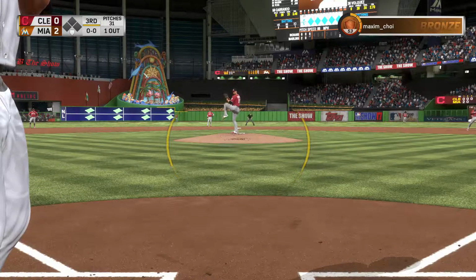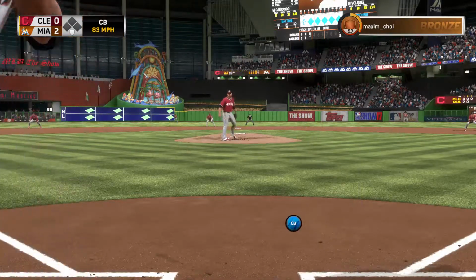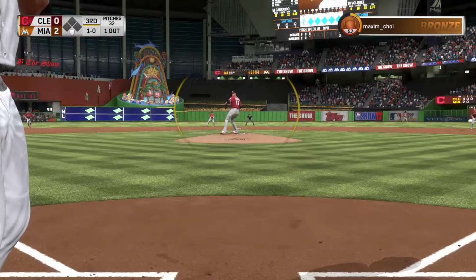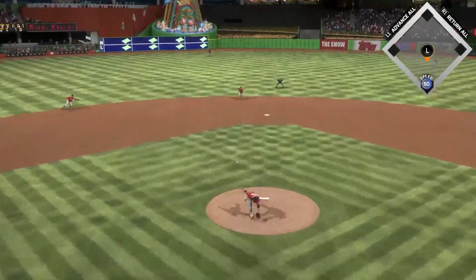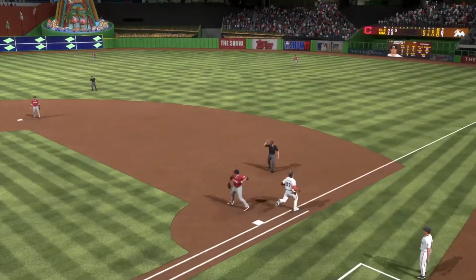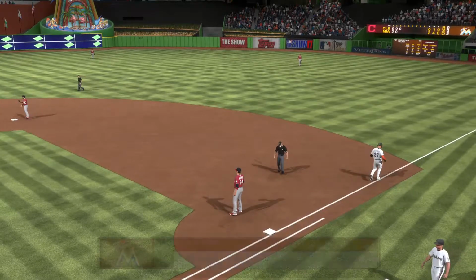Trying to pick things up where he left off, Giancarlo Stanton. An RBI double is what he was credited with his first time around. Back up the middle. Taken in by Kipnis. And he'll whip this one over to first, and he gets his man for the second out.